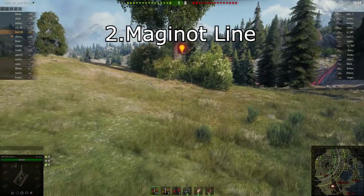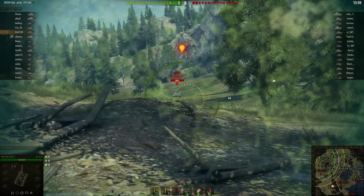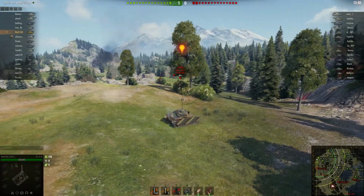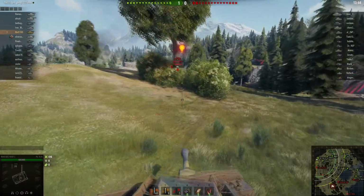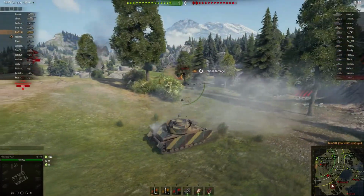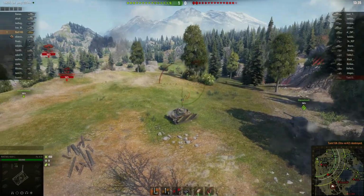Number 2. The Maginot Line. Probably the most famous on this list, the Maginot Line was a huge network of trenches and bunkers that stretched the length of the French-German border. It was built after World War I as an insurance policy in case Germany ever decided to move west again. The line consisted of well-entrenched and armoured artillery guns and mortars.